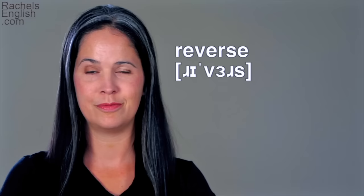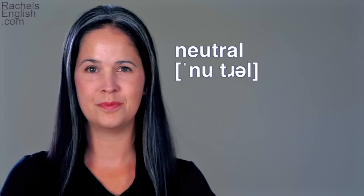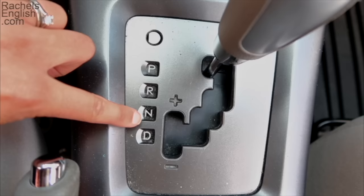Reverse. Two syllables and the first syllable is really short. Reverse. Say that with me. Reverse. R for reverse, N for neutral. Neutral. Many Americans make the TR cluster sound like CHR. Neutral. Try that with me. Neutral. N for neutral and D for drive.